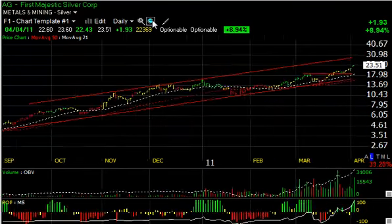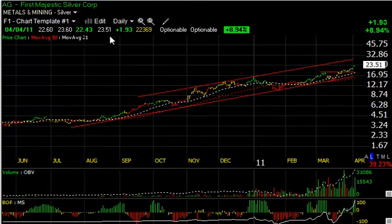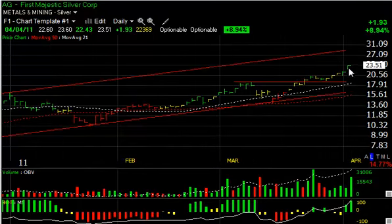Favorite silver stock first, Majestic Silver AG, in a beautiful rising channel. It popped for another $1.93 today with a breakaway gap on some heavy volume, or should I say running gap, and the stock looks to me like it could make a move towards the high 20s, maybe even 30.